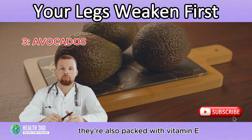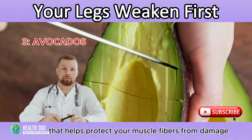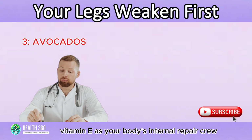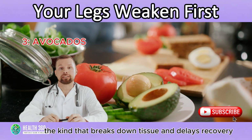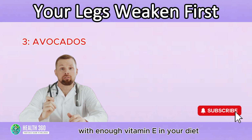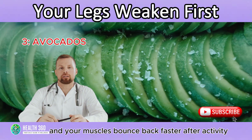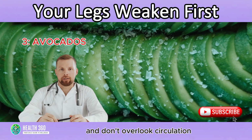They're also packed with vitamin E, a powerful antioxidant that helps protect your muscle fibers from damage. Think of vitamin E as your body's internal repair crew. It fights oxidative stress, the kind that breaks down tissue and delays recovery. With enough vitamin E in your diet, your legs stay resilient, your soreness decreases, and your muscles bounce back faster after activity. And don't overlook circulation.